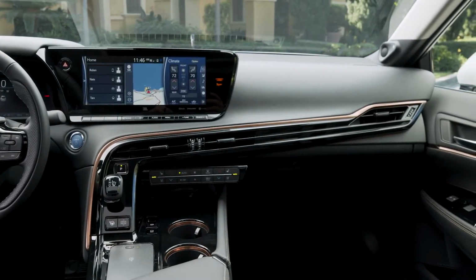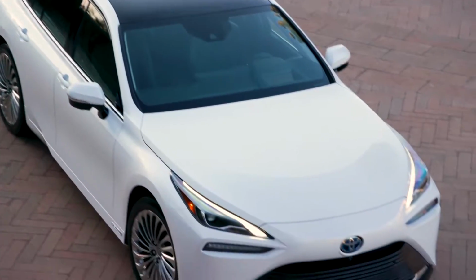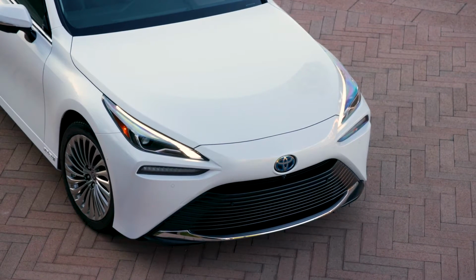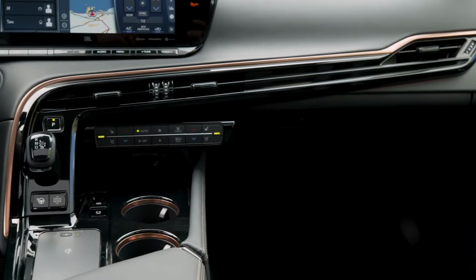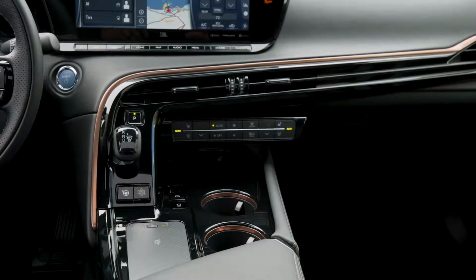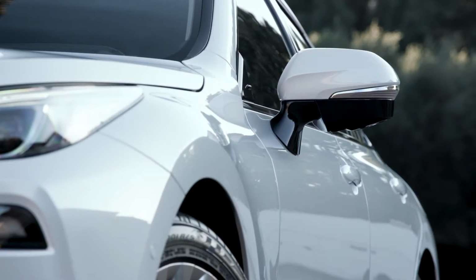The tanks are arranged in a T configuration, the longest running longitudinally and centrally beneath the vehicle floor, with 2 smaller tanks set laterally beneath the rear seats and luggage compartment. Together they can hold 5.6 kilograms of hydrogen, compared to 4.6 kilograms in the current Mirai's 2 tanks. Their position contributes to the car's lower center of gravity and avoids compromising load space.